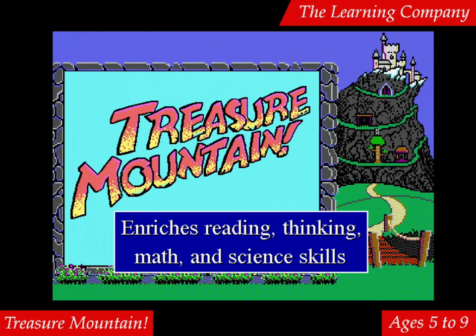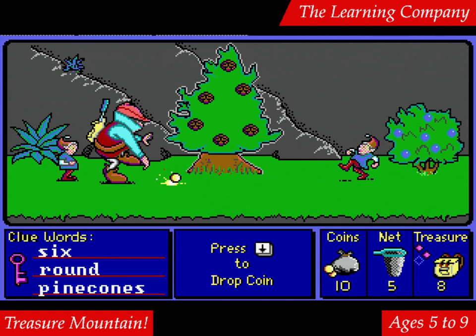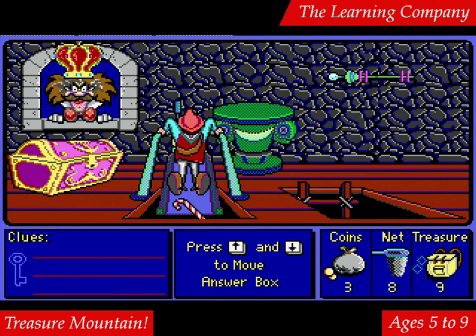Treasure Mountain, the fantasy exploration game that enriches reading, thinking, math, and science skills. Treasure Mountain creates a rich, interactive world that engages children's imaginations and motivates learning. An enchanting theme and an ever-changing game world provide long-term player enjoyment with learning and gameplay that become more challenging as the player's performance improves.